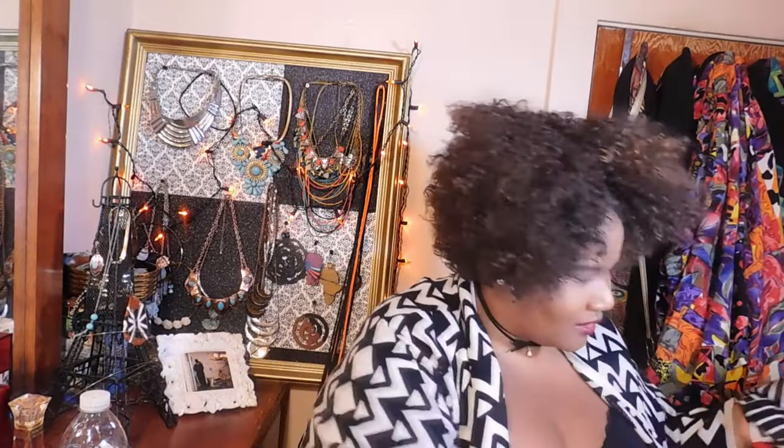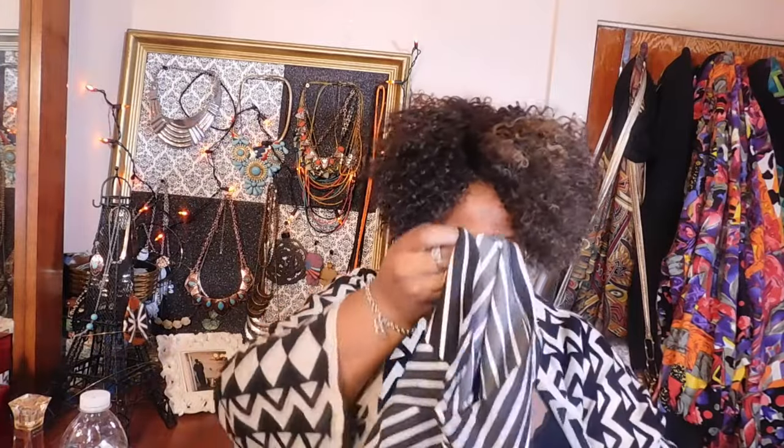I have to come with tissue paper with a little sticker. Yes, padded. Are you surprised? First one is this off-the-shoulder crop top.